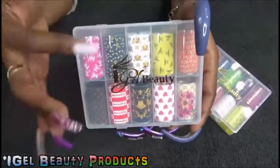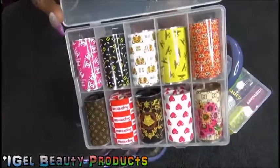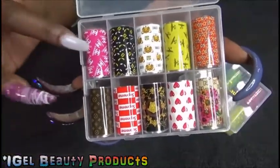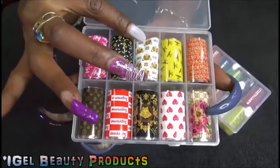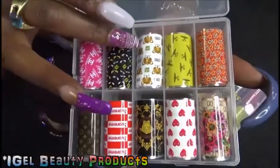This one here, same type of box, IGel Beauty, and let's see. These are what the foils look like. In this one, you have a different variety. This is Chanel, you have Supreme. This one is Leopard, I believe it says African Animals. I'm not exactly sure what brand that is.